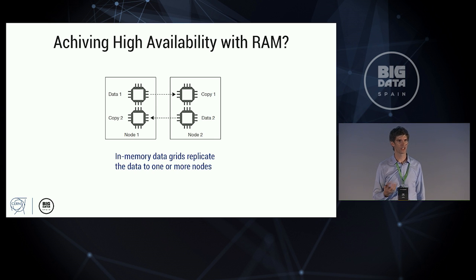So can we achieve high availability with RAM, or how is it working? There are many different solutions, but what the vendors normally do is replicate the data on another node, and you can then set up how many backups of the data in RAM you want to have on other nodes in your cluster.